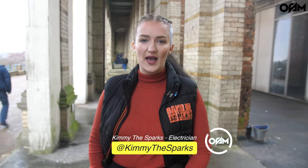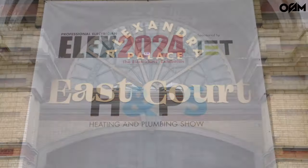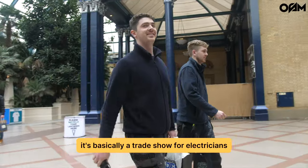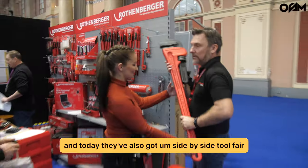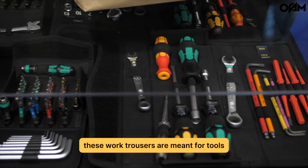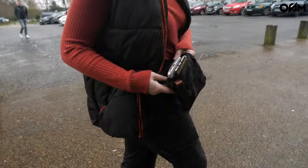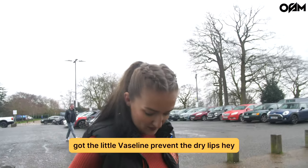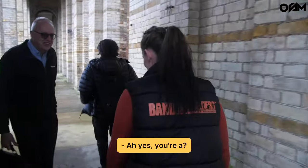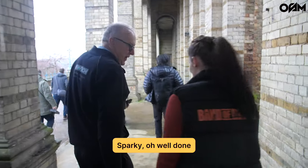Hey guys, I am Kimmy The Sparks, and today we are at Ali Pali, aka Alexandra Palace, at Elex. It's basically a trade show for electricians, and today they've also got a side-by-side tool fair, which is for everyone else. These work challenges are meant for tools, but I keep lipstick in here, and a little Vaseline to prevent dry lips. Hey, I'm a big fan. You're a Sparky. Sparky, oh, well done.